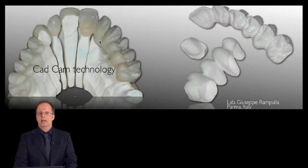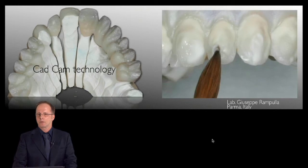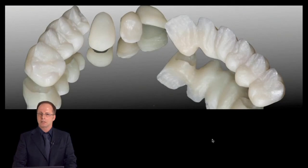And with the CAD/CAM technology, we can have a copy of the provisional and create a framework. Like in this case, we have a zirconia framework, and after that, we can add ceramic on the buccal aspect of our framework and get this way to the final restoration. We get from here, with the CAD/CAM technology, with the zirconia framework, to here.